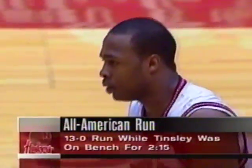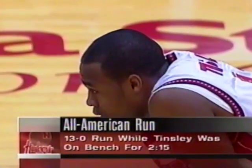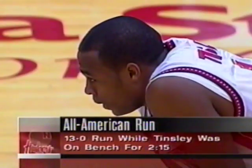Well, while Tinsley was out of this ball game, the 2:15, it was a 13-0 run for Nebraska. It was 10-7 when he left, 20-10 when he came back out on the floor. But since he's come out on the floor, look what's happened.